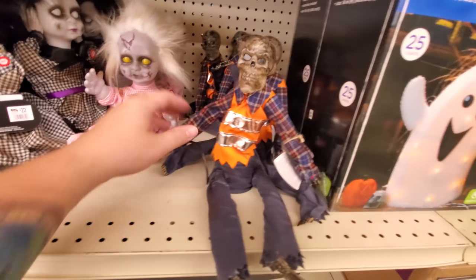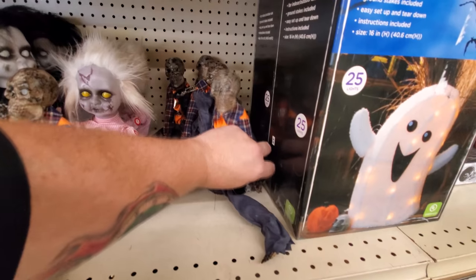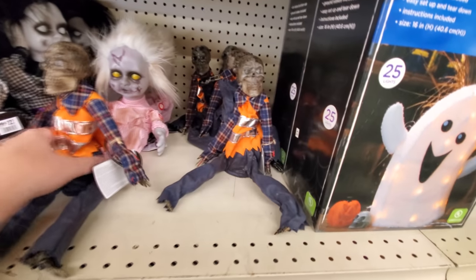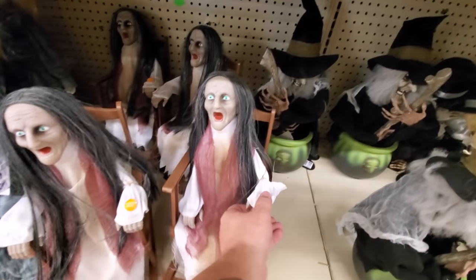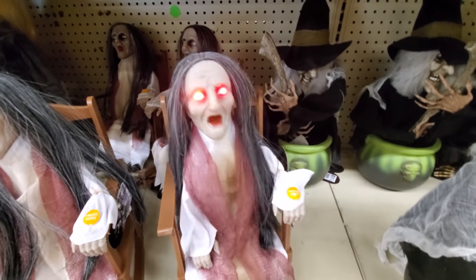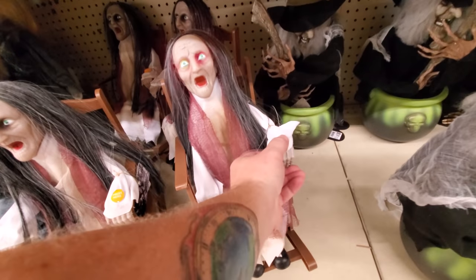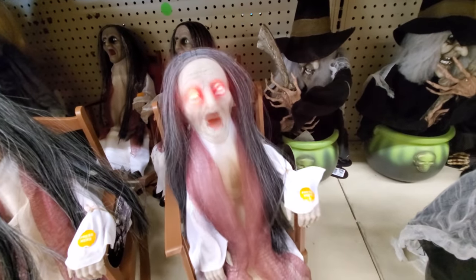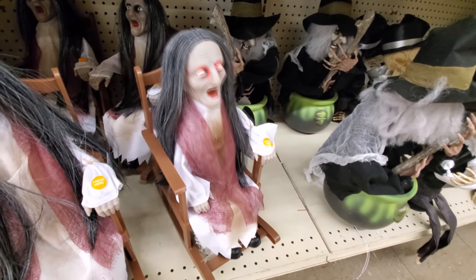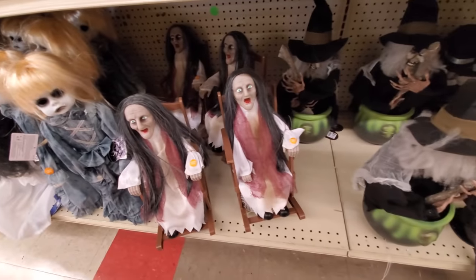We got the skeleton guy. Where's the... He's not working. Hold on. Yeah, none of these... Maybe there's a tab I gotta pull, but I don't want to mess with that, so... Rocking chair witch. Apparently, she doesn't like trick-or-treaters. Let's see what this one does.